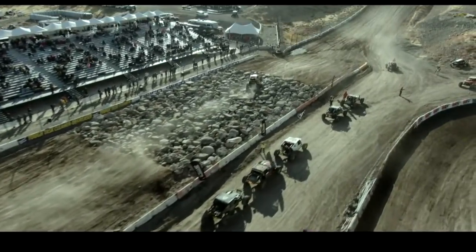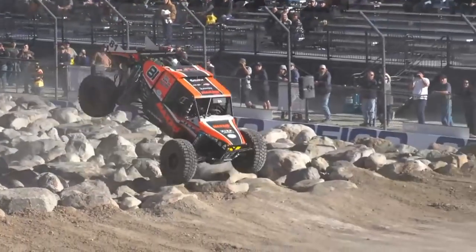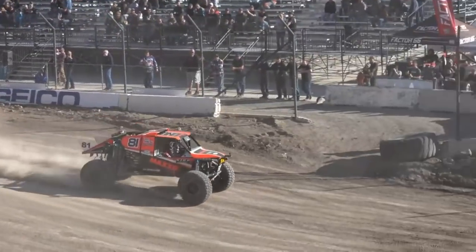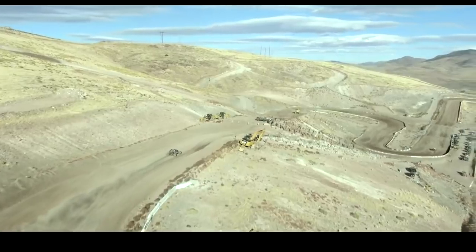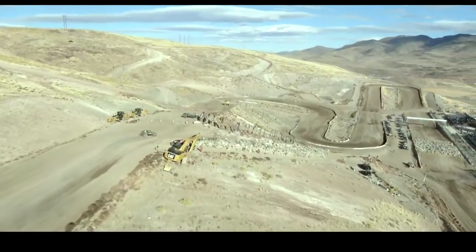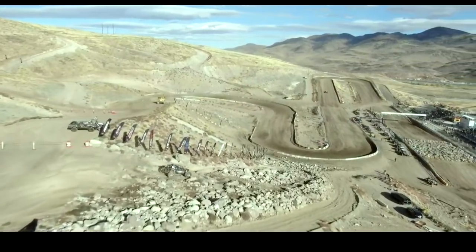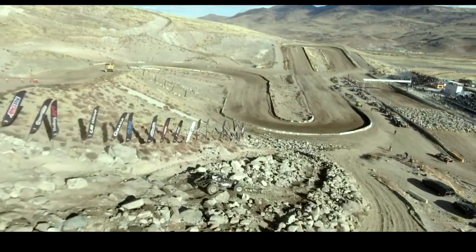Fantastic stuff there from Levi. Right here, just a huge donkey kick, completely all four tires off the line. And now out on course as we watch Levi Shirley on course now, it's Mike Bergman in the first of the UFO machines. Number 33, Mike Bergman on course. You can see him at the back of the screen heading into the Optimal 180.